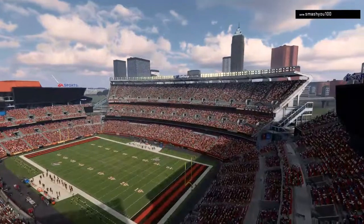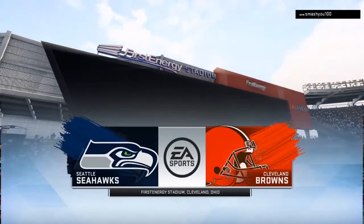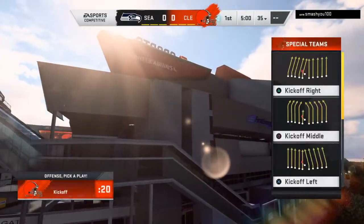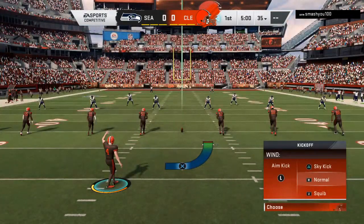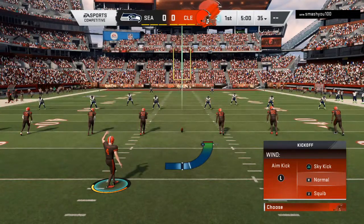EA Sports coverage of the NFL brings us to FirstEnergy Stadium here in Cleveland, Ohio. This was the scene a few minutes ago, the Dawg Pound in full roar as their Browns emerge from the tunnel. They're ready to go as they get set to match up with Russell Wilson and the Seattle Seahawks.